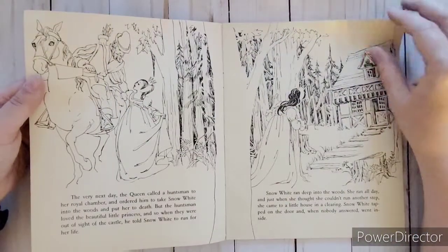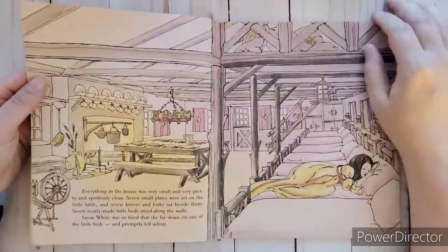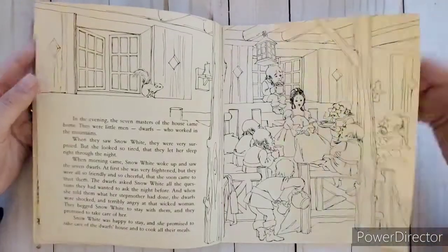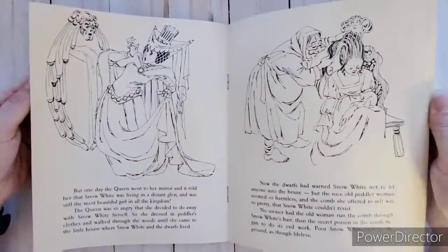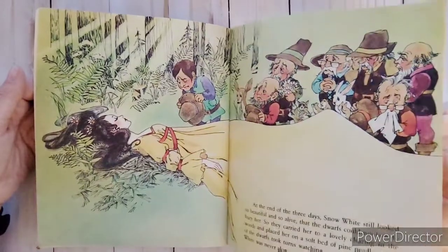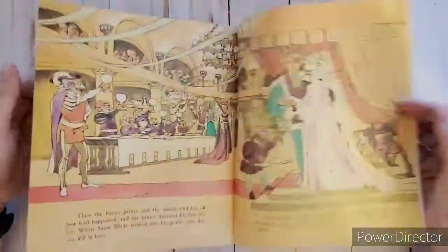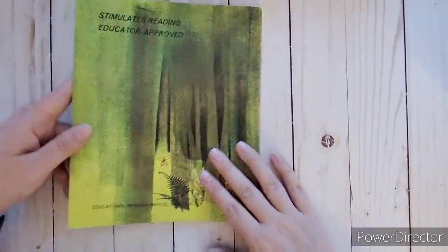Wow. So some of them are blank. It makes me want to like color them in. So some of them are colored. That's interesting. Really pretty. So apparently I'm gonna have to do a Snow White journal now. This is too cute to leave behind.